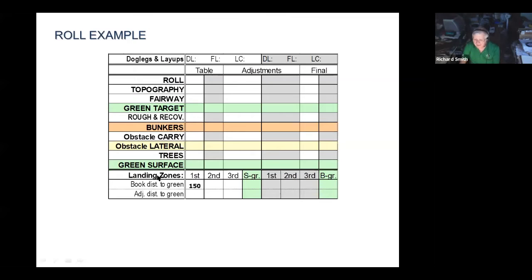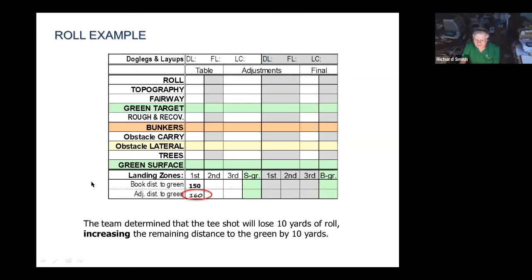Okay, as I was saying, the book distance we know to be 150 because we saw the 150 stake at the end of the theoretical landing zone. But we now know that the shot to the green, the approach shot, is 10 yards longer than it used to be, or that it would be without the roll adjustment. So we have to put in here for the adjusted distance of the green 160.